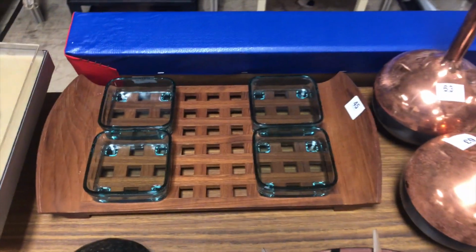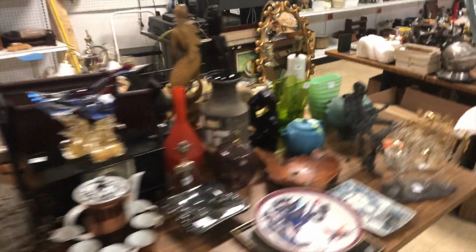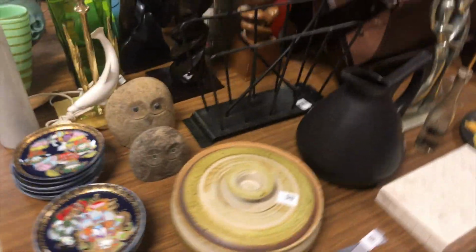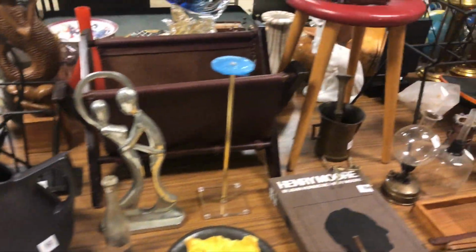Look at this great little Dansk tray right here. Those glass inserts are rare and desirable. All right, so let me come around and do the other side of this table. You have the Windblad. And again, we sell these items off the table. We pick them up one at a time, 5, 10, 20, 30, 50, 100 sold.